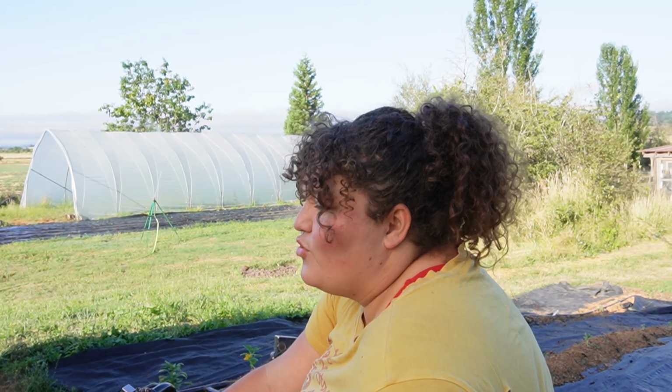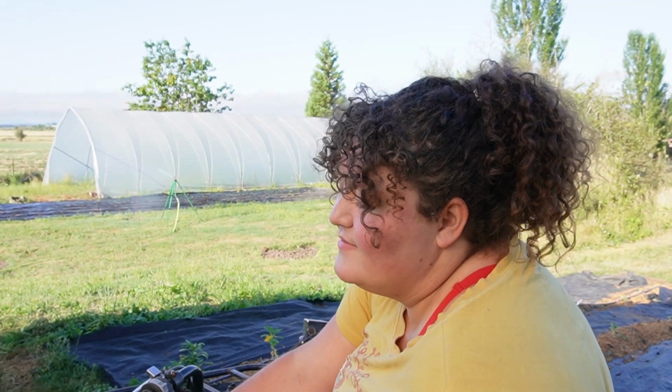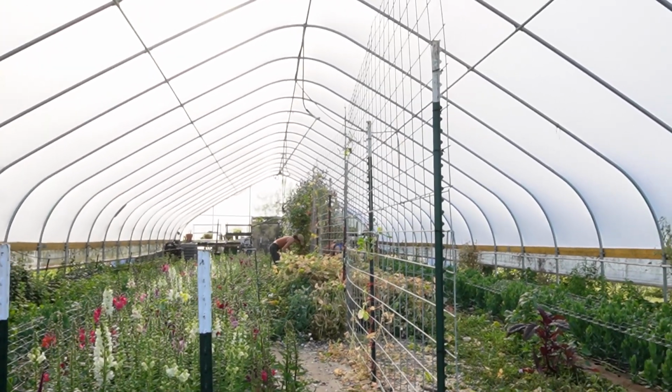So I'm just four-wheeling all of the sweet peas to the burn pile. That's my job today. You're doing great, honey. Thank you. Okay. I told everyone it's a roll out of bed, no makeup kind of morning.